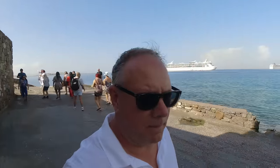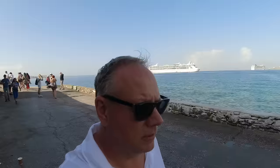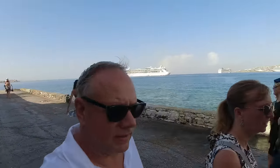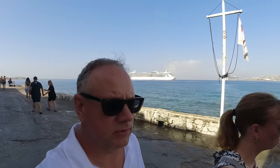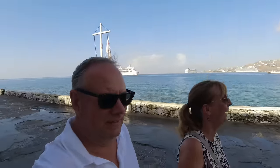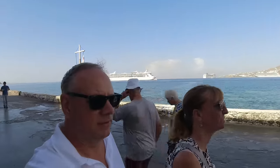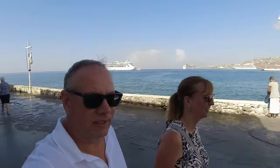Okay, we have made it out of the alleyways and back to the ocean. Woo! And they say that it is 100% guarantee that you will get lost while walking around Mykonos. We can confirm that this is 100% true. But the advice we were given was just walk downhill, you'll end up back at the water and you'll get your bearings again. So that's what we did over and over again.